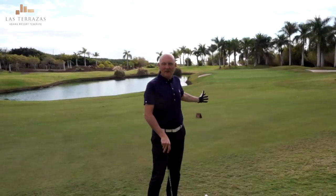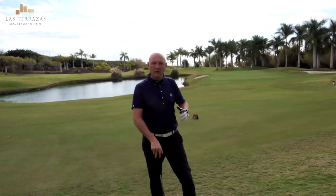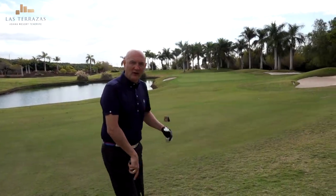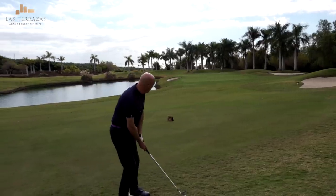Right, as you can see, drive pulled down the left. It hit it a fair old way, to be fair, but I just pulled it, no cut on it whatsoever, and lucky to stay outside of the water. But I've got a good 5-iron back into play and took the water out of the equation, so let's see if we get this one close. Another tap-in birdie would be good.